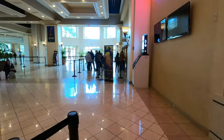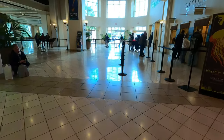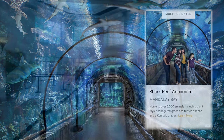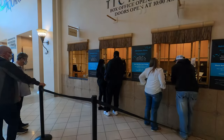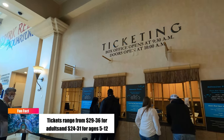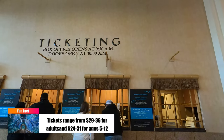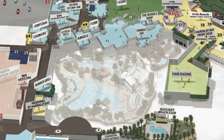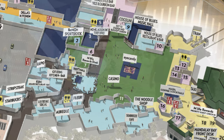The last thing to see at the end of the convention center here is the Shark Reef. The Shark Reef is the aquarium at Mandalay Bay. We've done this a couple of times. It's pretty neat. It would be more fun if you had kids, so a nice family-friendly activity. Now, tickets aren't terribly cheap. They range from as low as $24 for kids on up to as high as $36 for adults. But now let's skip quickly back to the edge of the casino and show you more of the property.